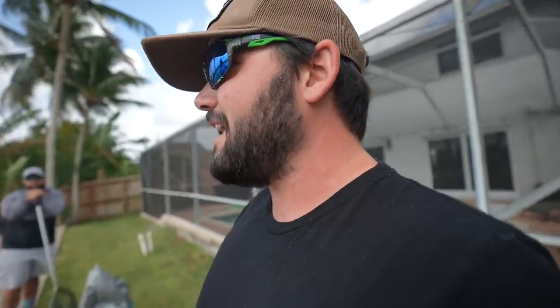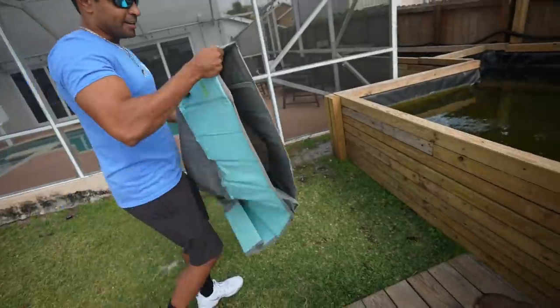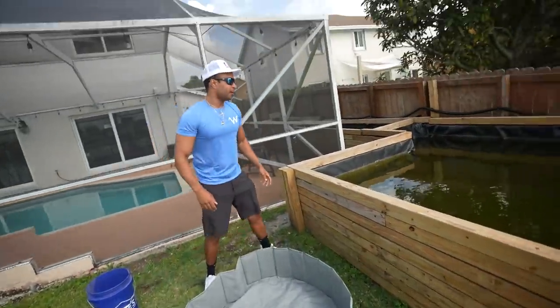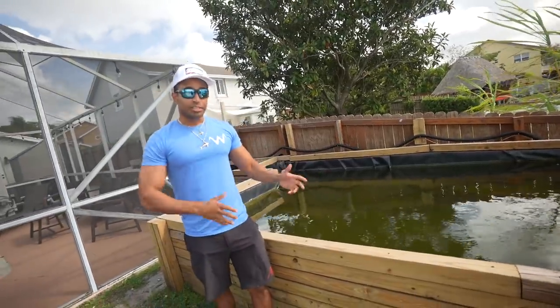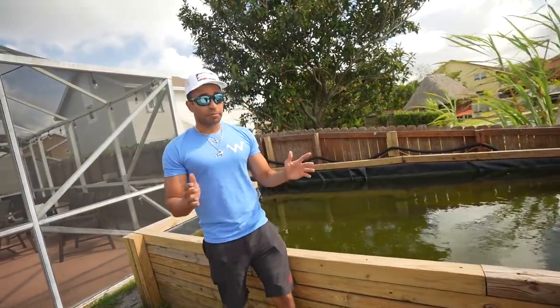All right, so we're gonna net one of these guys, the biggest one. Little dog pool right here. Okay. Nice and soft on the ground, right on the grass. Yep. And then we're gonna fill this bad boy up, and we're gonna grab that fish with a small net so we don't mess up its fins. Because they do have razor sharp pectorals. I'm telling you. Okay.